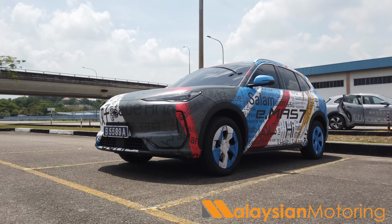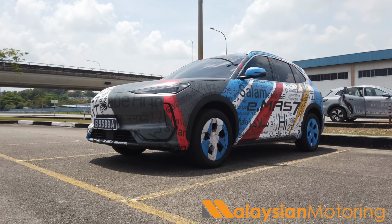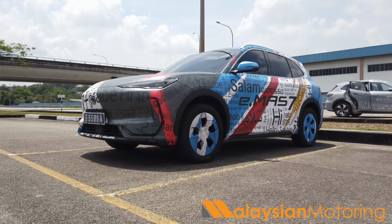But I think that from this short preview drive, it is quite clear that this is a very, very well engineered vehicle. Now, bearing in mind that the very car that I'm driving right now has already traversed 3,700 kilometers from China all the way to Malaysia, and these cars are still as well built and screwed together as you would expect from a car straight off of the production line. And that certainly bodes well in terms of what we can expect from the PROTON EMAS 7 when that launches out in December.